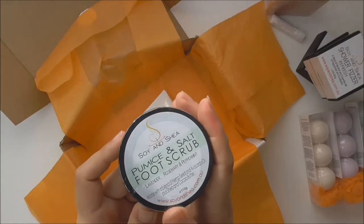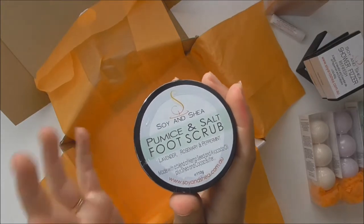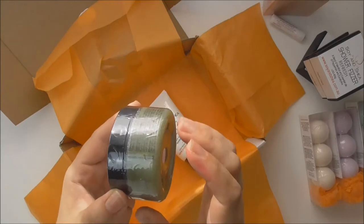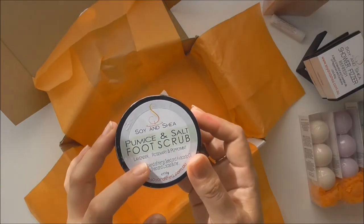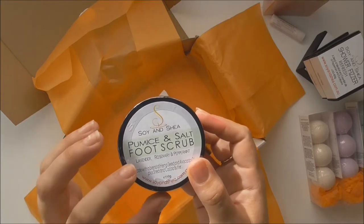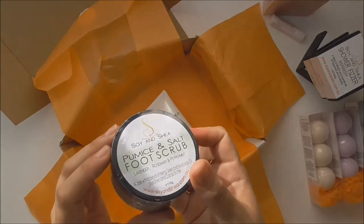Personally, I'm not the sort of person that likes having my feet touched, but I love using this on my feet. The pumice really changes the texture. Salt scrubs I find to be a little bit too rough, and I don't like that texture, whereas the pumice makes it a lot softer but still exfoliates the feet well.